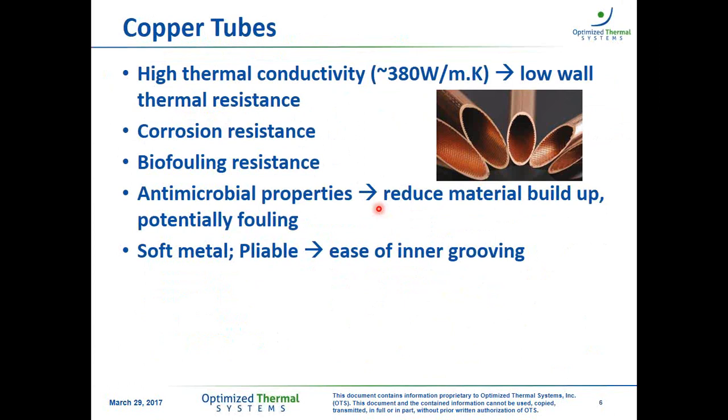We have additional advantages in terms of corrosion, biofouling, and antimicrobial properties, which from a heat exchanger context is more to reduce the material buildup and potential fouling that can block the fluid flow and therefore degrade the performance over time. In addition to that, copper tubes are a soft, pliable metal, so there's ease of inner grooving. Inner grooving, I mean those grooves indicated by the image here on the upper right corner.